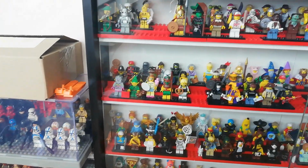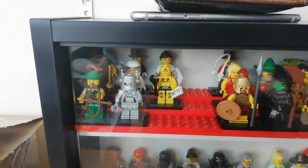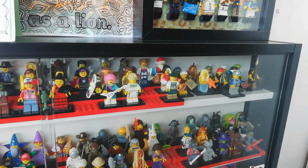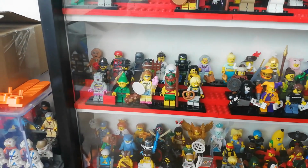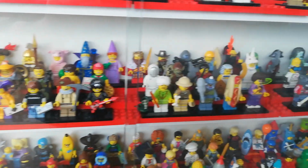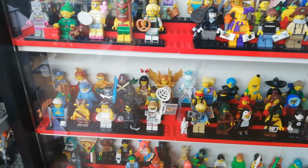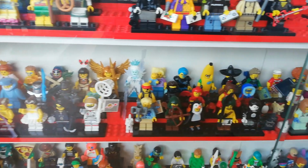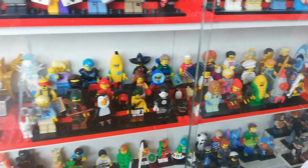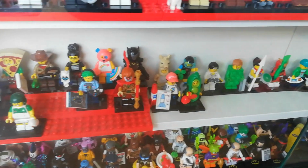And then this is the bulk of the collectible minifigure series, so starting up here with series 1. These are all sort of incomplete series up here, and then the completed series. So we've got 11, this is series 12, 13, the monsters 14, and then we've got series 15 through to 18 on this shelf. These are just plate build little Lego stands that I made. And then I'm trying to complete the more sort of newer series.